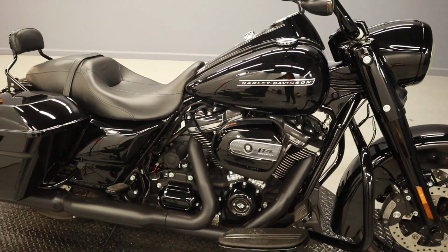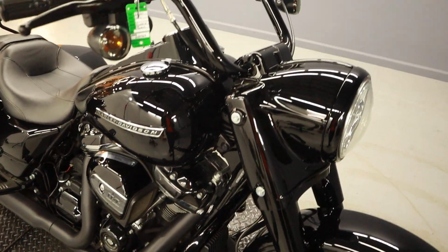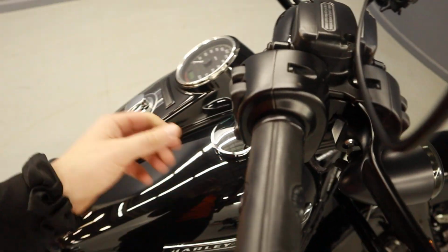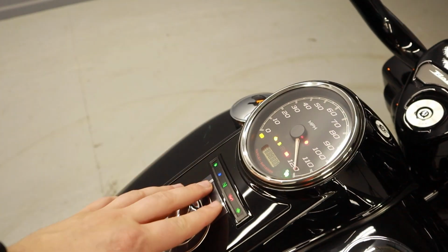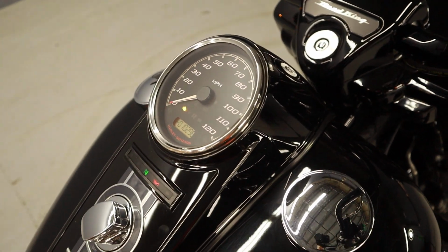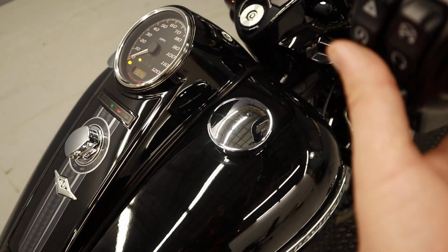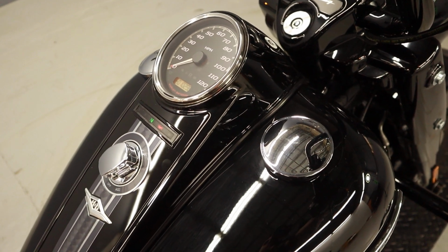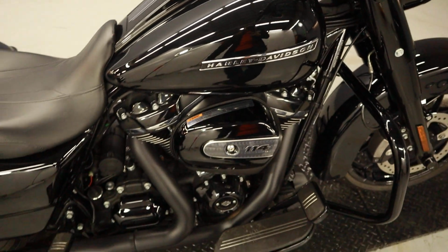Of course, that's on the odometer, not necessarily the motor. Anyways, okay, we have the 2020 FLHRXS. Let's fire her up. Security feature with the fob. The accessory button, very minimal display here, and a few light ups here. Anyways, it is in neutral. Let's fire it up. That is a cold start.